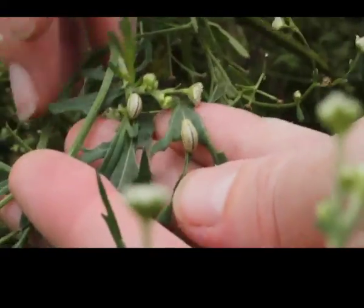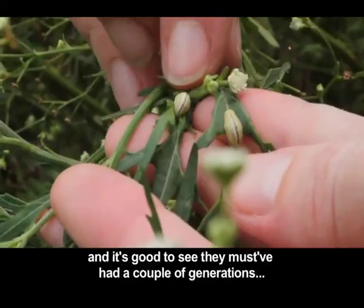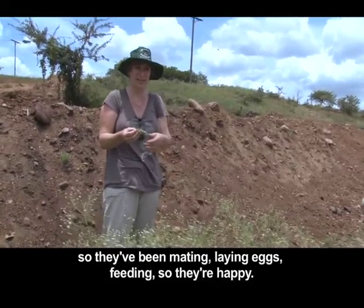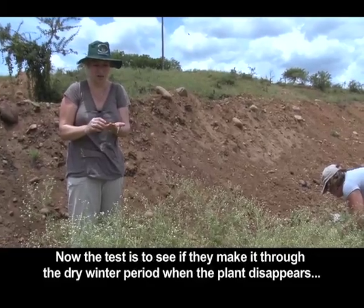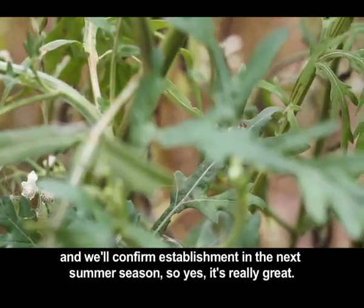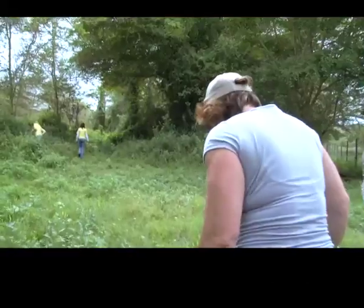It's great to see them a few months later. They're still here. And it's good to see that they must have had a couple of generations, so they've been mating, laying eggs, feeding, so they're happy. And now the test is to see if they make it through the dry winter period when the plant disappears, and we'll confirm establishment at the next summer season. So yeah, it's really great.